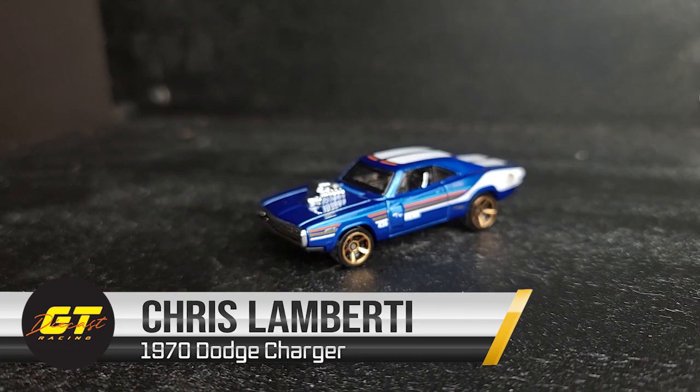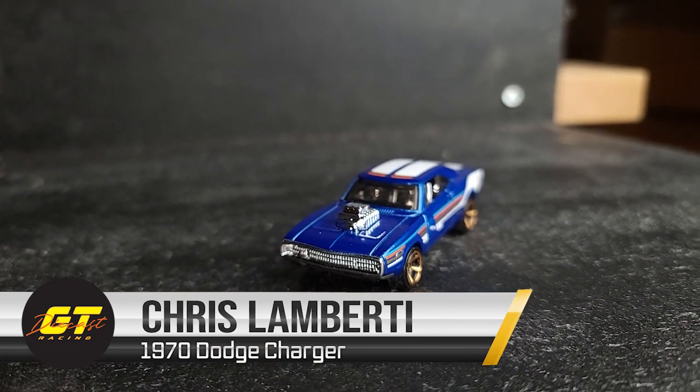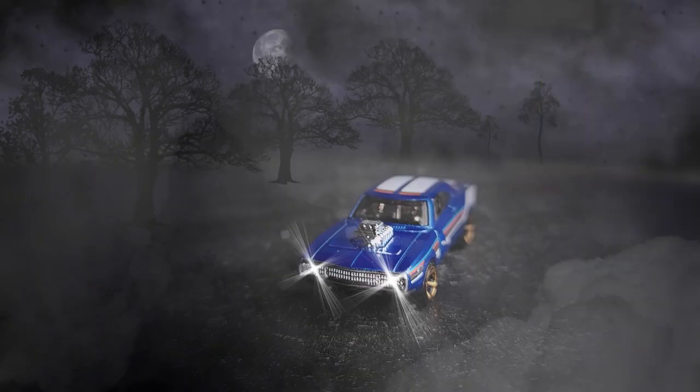And now for the racers. First up, we have Chris Lombardi in his 1970 Dodge Charger. How does he even see with that engine so high? That's called muscle.